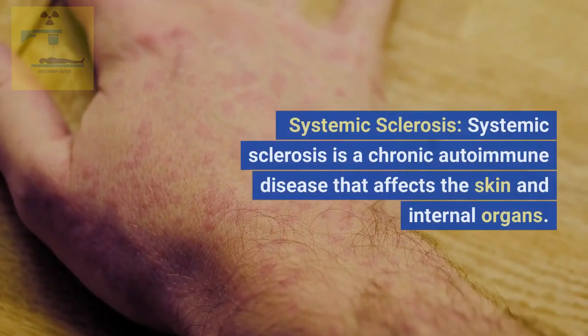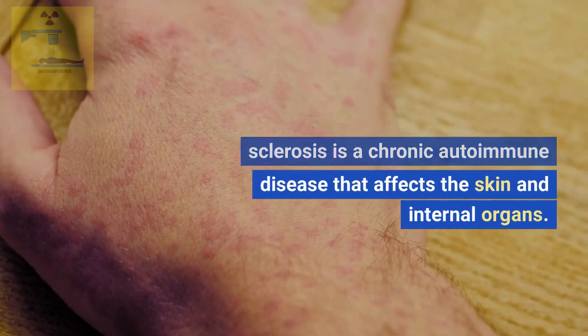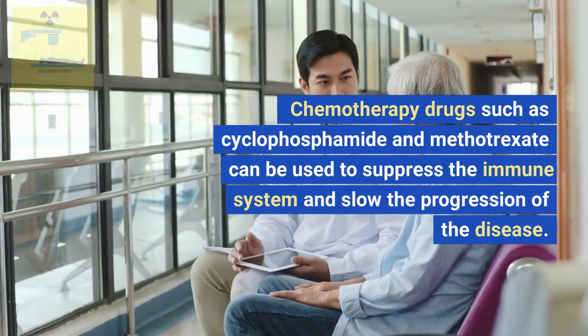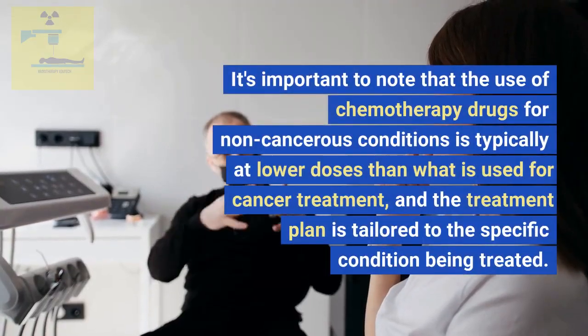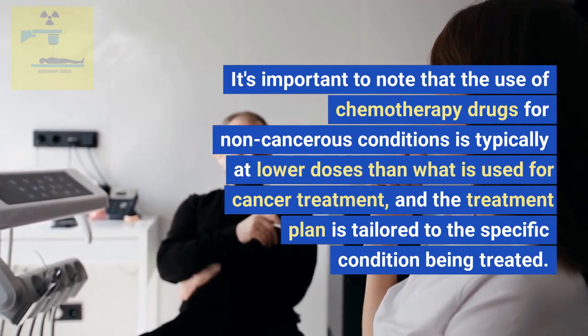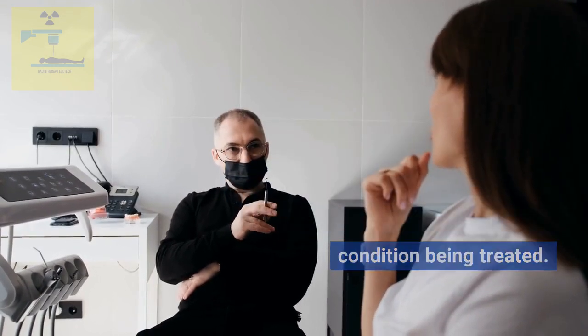Scleroderma. Scleroderma is a connective tissue disorder that causes hardening and thickening of the skin and internal organs. Systemic sclerosis. Systemic sclerosis is a chronic autoimmune disease that affects the skin and internal organs. Chemotherapy drugs such as cyclophosphamide and methotrexate can be used to suppress the immune system and slow the progression of the disease. It's important to note that the use of chemotherapy drugs for non-cancerous conditions is typically at lower doses than what is used for cancer treatment, and the treatment plan is tailored to the specific condition being treated.